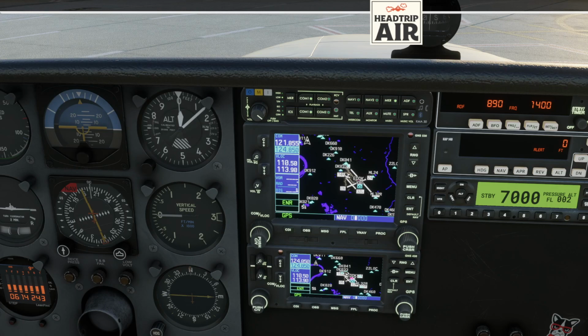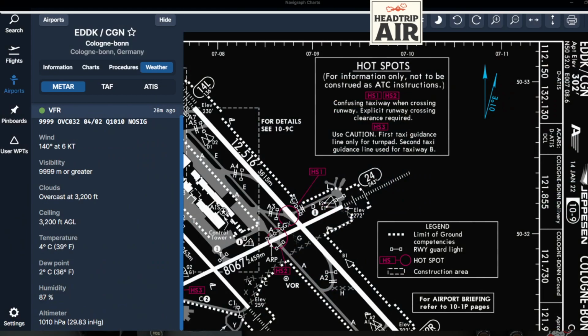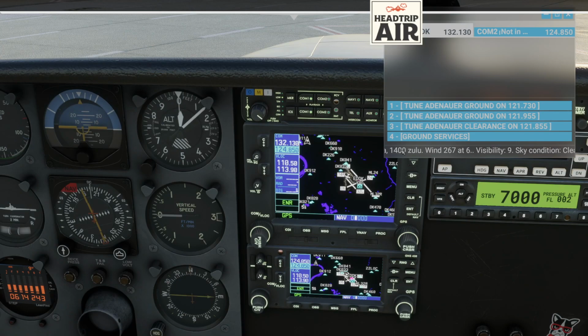Actually, ATIS in the sim is at 121.855, which is interesting. There is a 121.855 on the chart. It doesn't show up necessarily as ATIS, but it's Cologne Bonn delivery. So anyways, that's not ATIS. Let's come in here, see what we're doing. Let's tune to ground. Here we go. ATIS at 132.13. I see. It's not an audible ATIS, so it's going to give us that information down here, visually.